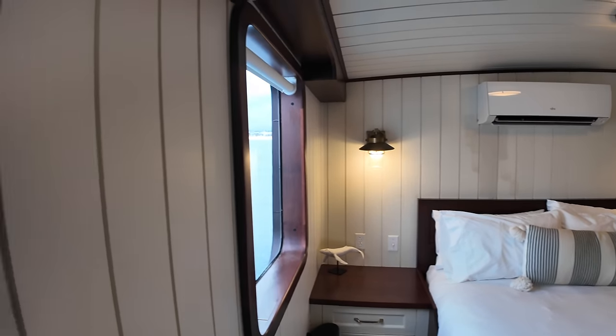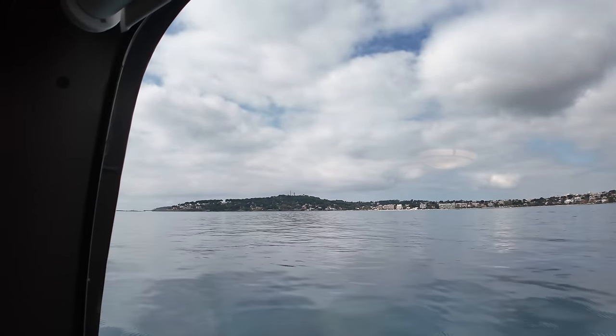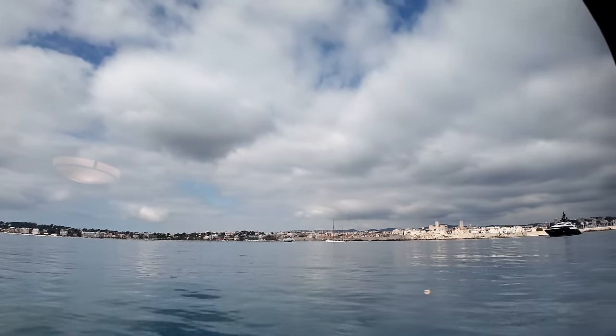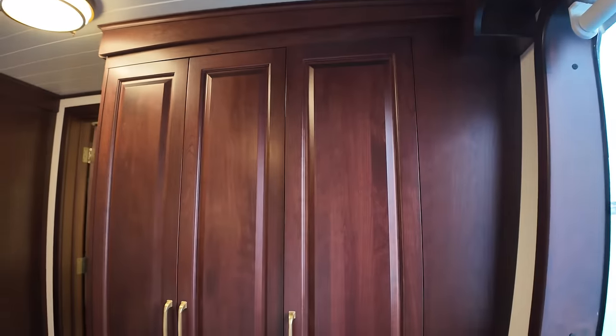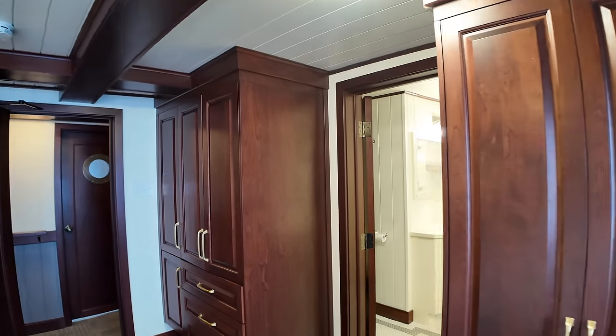And let's check out the view from the starboard side. And there we have the coastline of Antibes. What a beautiful place to come and stay. Absolutely love it here. But again, look, you'll notice just how much cabinetry we've got here. Loads and loads of space to keep all your gear.